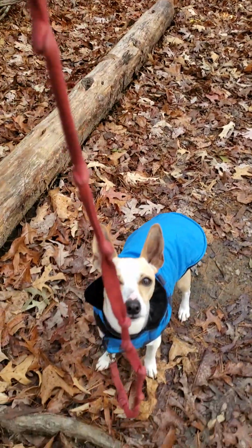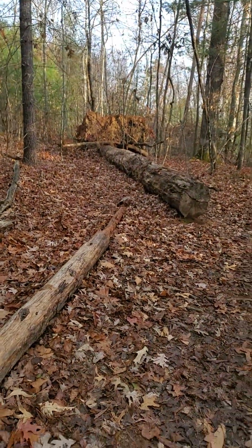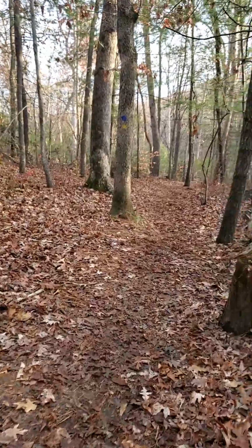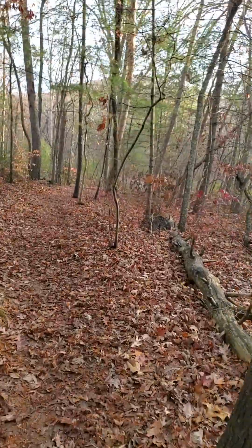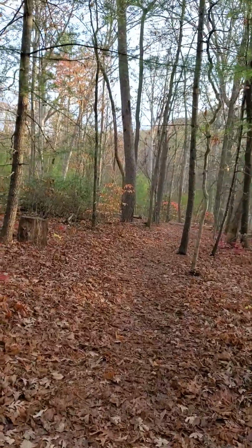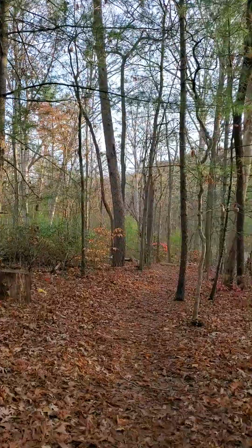Okay, I'm here with little Max. He's got his winter coat because it's 32 degrees, and we're on the Mountain to Sea Trail down by the visitor center that just reopened. It's a very nice path that's part of hundreds of miles of Mountain to Sea Trail that goes all the way from Tennessee on eastward.